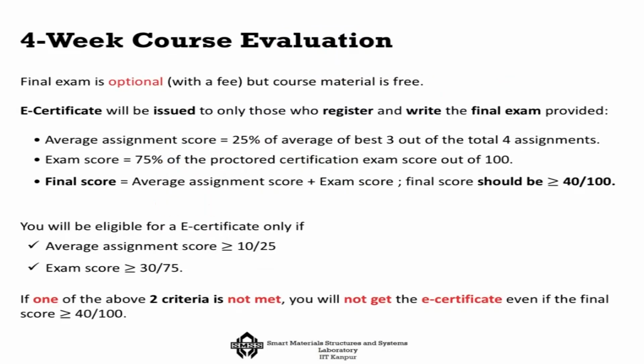I will first tell you about the course evaluation procedure. You will have a final exam which is optional, but with a fee you can actually go for this. An e-certificate will be issued only to those who register and write the final exam. The assignment score will be 25% of the average of the best 3 out of the total 4 assignments. The exam score will be 75% of the proctored certification exam score out of 100.